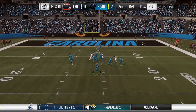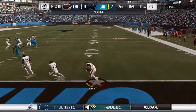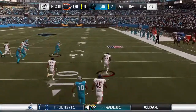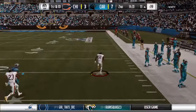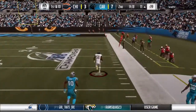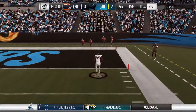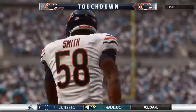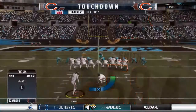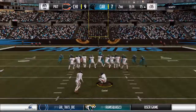On 1st down, he'll drop to throw. And he fires one that's intercepted. Good positioning, and it's picked off. And he's into the clear. The 30, 20, 10, 5, and they will score a pick 6 for a Bears touchdown. So from one end zone all the way to the other.